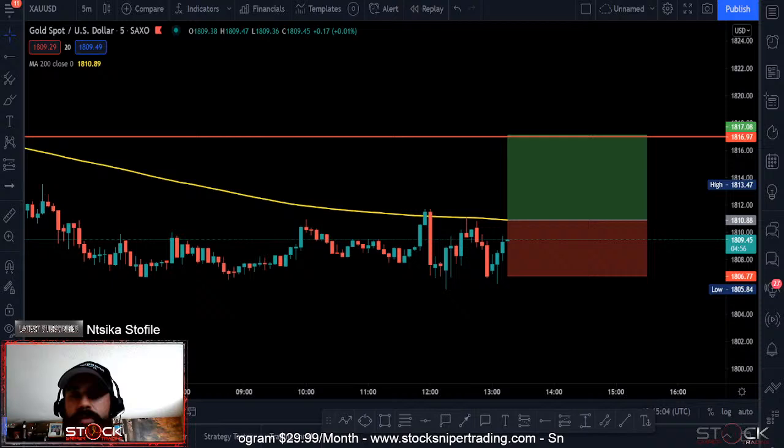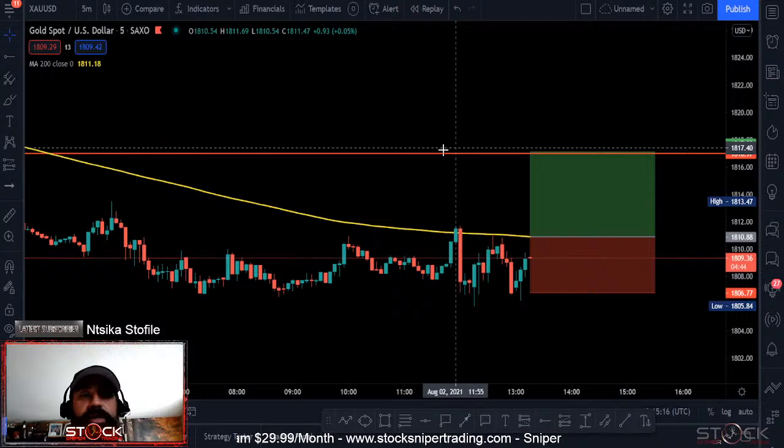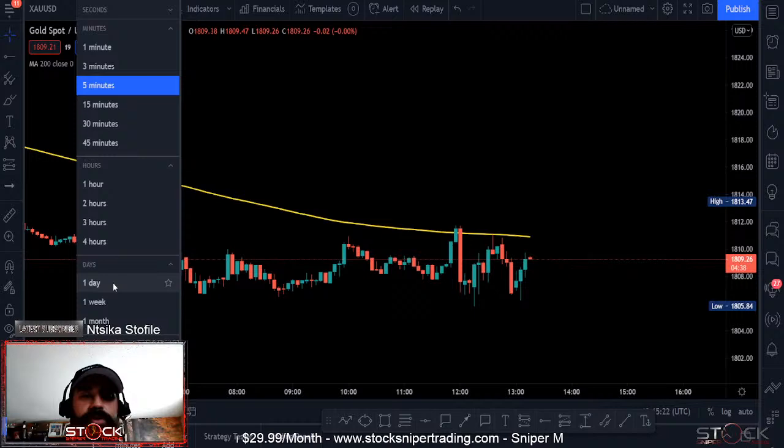Okay, so basically, I had this set up on the 5-minute time frame. It was kind of a trade idea that I gave to our sniper members, potentially forming a double bottom here for a nice little breakout, but we'll wait and see. Okay, we're going to erase everything here that we have on right now. Then we're going to go from pretty much the 4-hour all the way down to the 5 minutes.